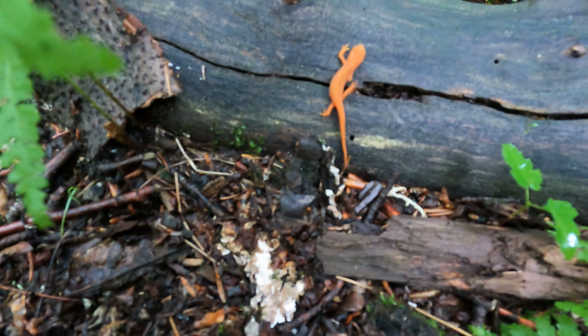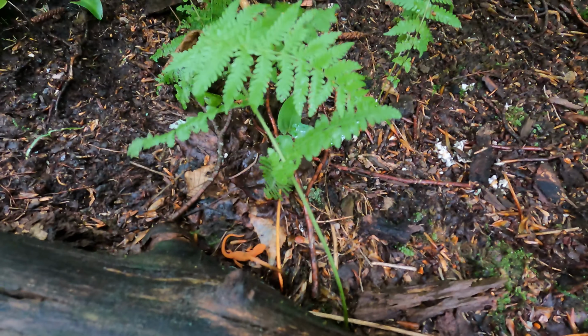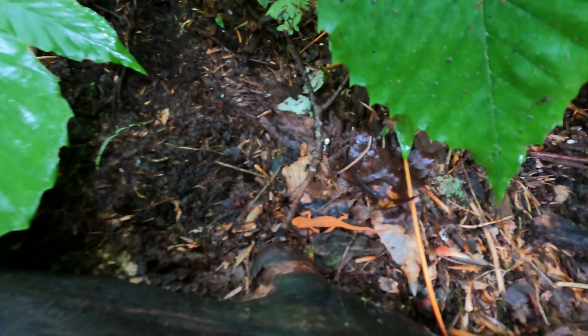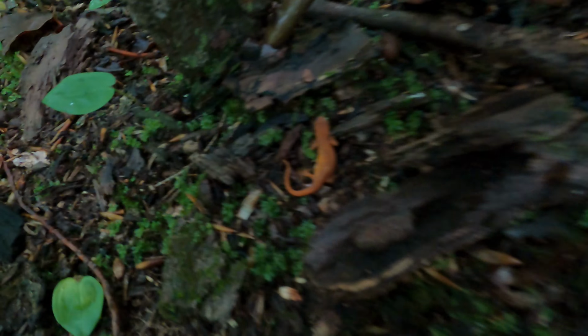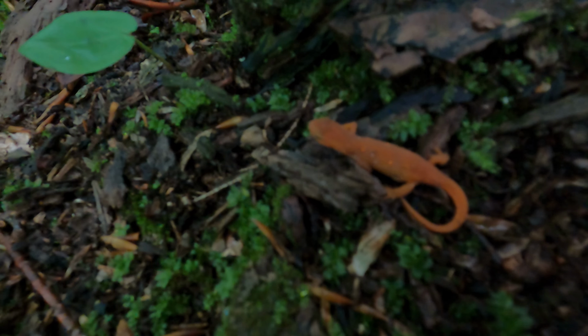Look at him go. Yeah, so the red eft is the terrestrial phase of the red spotted newt, but they also have that aquatic phase, and they live as adults and lay eggs in vernal pools and ponds. And they hatch larvae from the eggs, and then will grow, be adults, move back to the pond, and then complete the life cycle. They'll lay their eggs again and live out as adults. That one's pretty cool. Nice chunky one, a twofer.